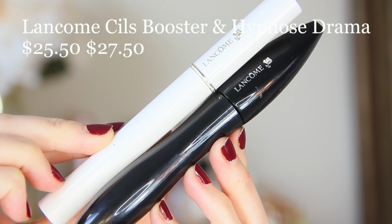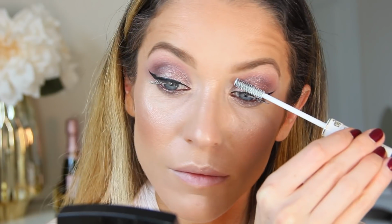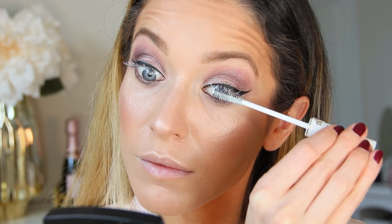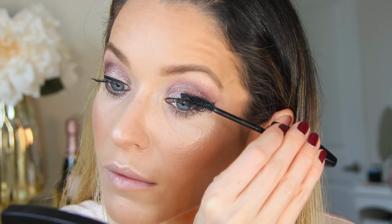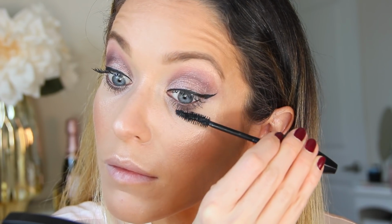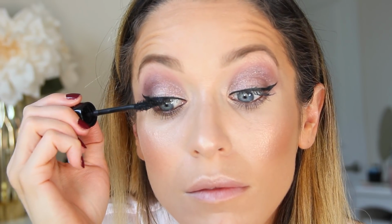Now for lashes, I wasn't sure what to go with here, but I decided on the Lancôme Cils Booster and Hypnose Drama combination. These were also sent to me complimentary from Lancôme. At $25.50 and $27.50, they aren't really breaking the bank. They're not the most expensive combination on the market, but $53 together is still pretty pricey. But they work so well. They give me volume, length. I love the curve of the wand and the mascara, so this has been a favorite lash duo of mine recently.